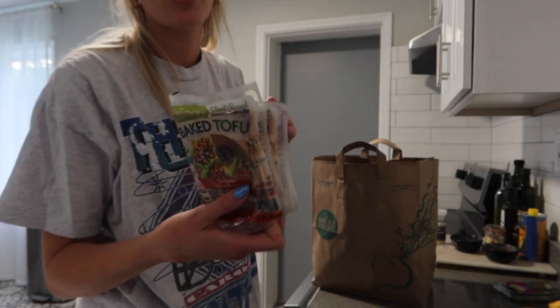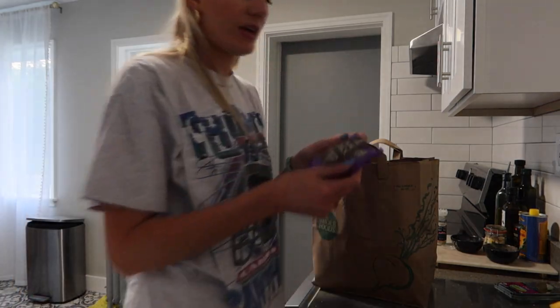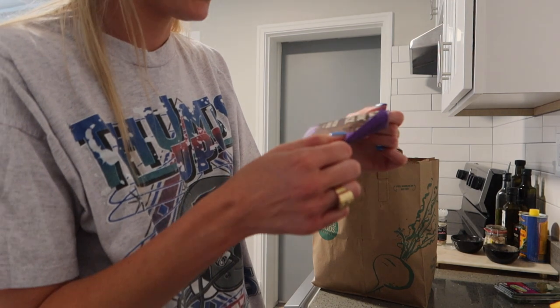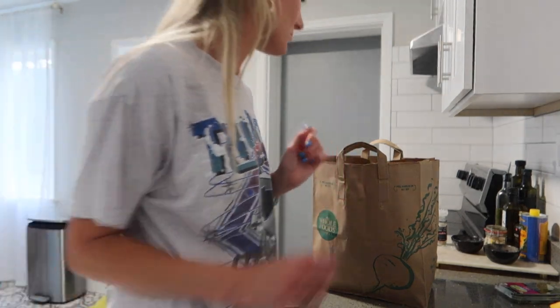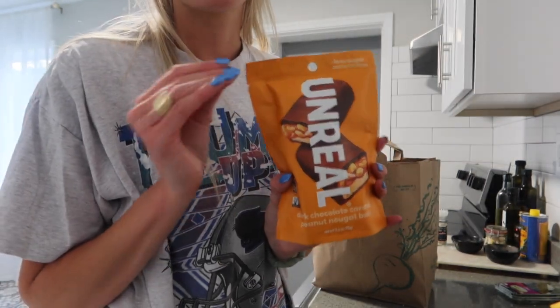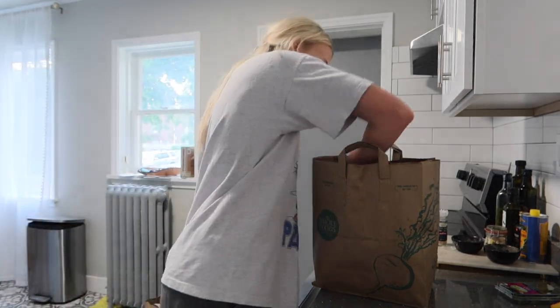Two things of already baked tofu. They just cook faster. I got this protein cookie. These are actually really good. Vegan, double dark chocolate, gluten-free munch pack. These are really good. Also got some Unreal because everything's balanced, right? I just need like one little bite of chocolate before I go to bed.